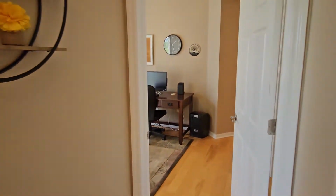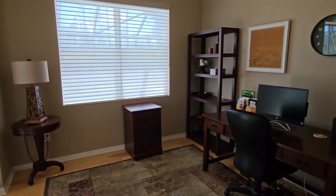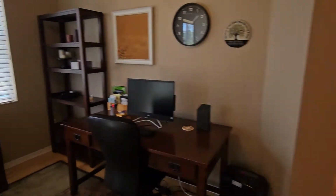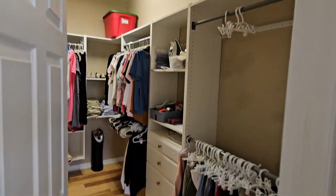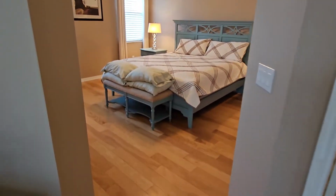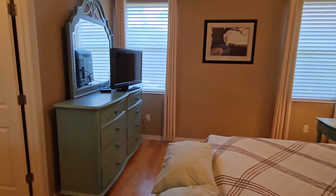The master is unique in that when you come into this master, you've got a nice little sitting area, office space, whatever you want to utilize this space here for. And there's also a slider that goes right out to the pool area. Right across from here, you've got a huge master closet. And we've got all the built-ins as well. Again, the flooring, just like the guest bedrooms. And really nice size master suite here.